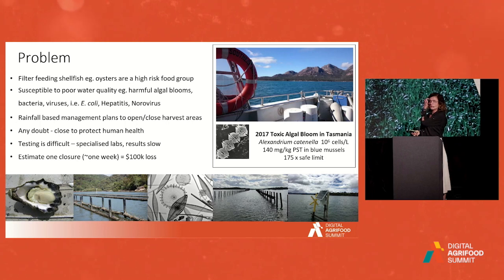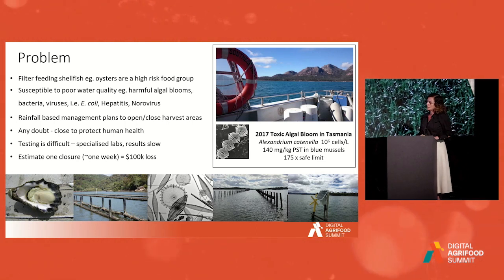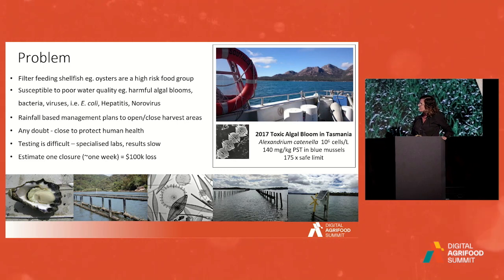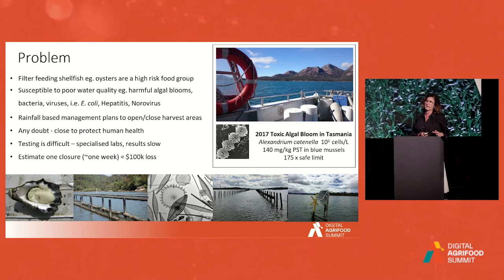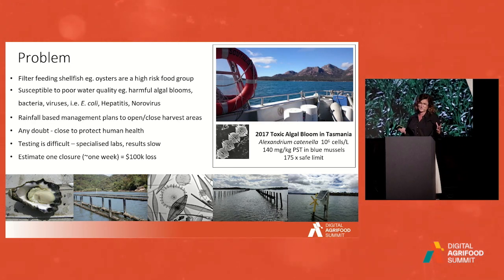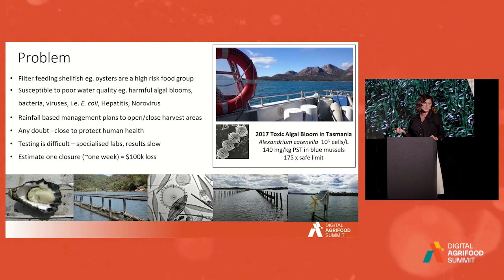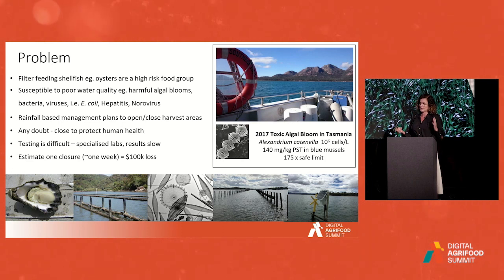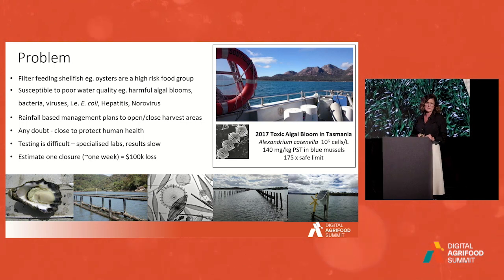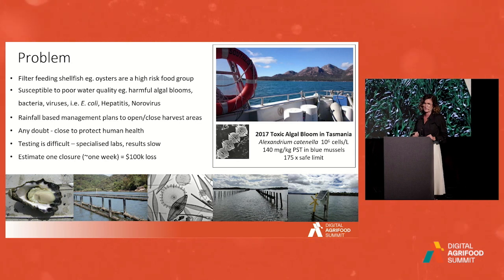But the problem with all of this is that the testing is difficult. It requires specialised laboratories, and often the results can be slow. So the harvest area might get shut down for at least a week before results become available, and those results may say that the oysters in fact were clean. So the farmers can lose up to a week, which is estimated to cost about $100,000 for each one of those closures.